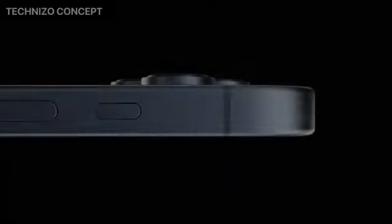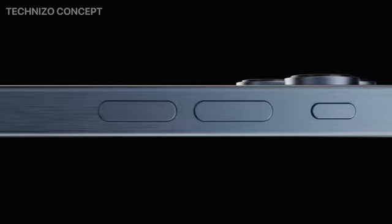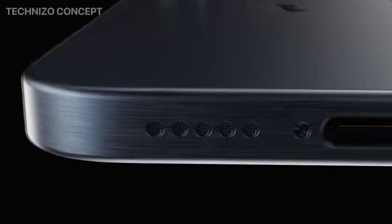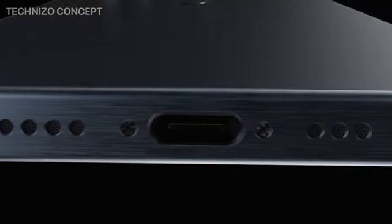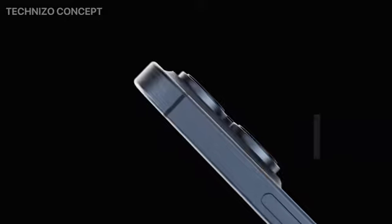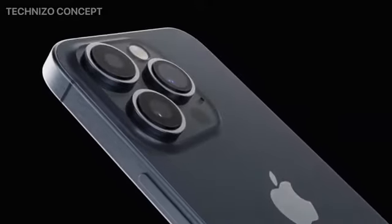This feature is already available on some Android phones, and it is expected to be a welcome addition to the iPhone. The iPhone 15 is also expected to come with the new version of iOS 16, which is rumored to have a number of new features and improvements. Some of the rumored new features for iOS 16 include a redesigned lock screen, new widgets, and improved multitasking features.